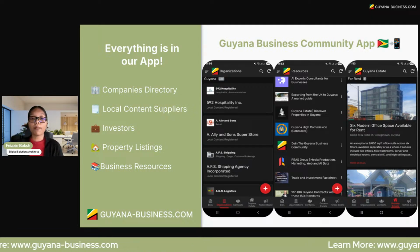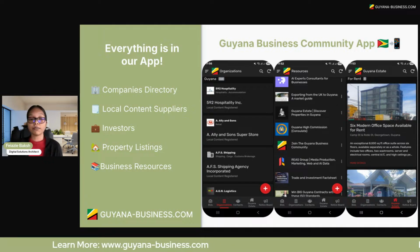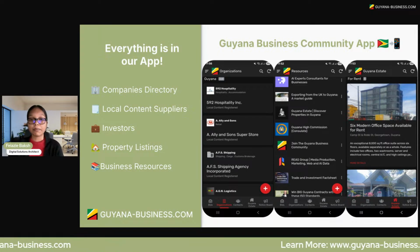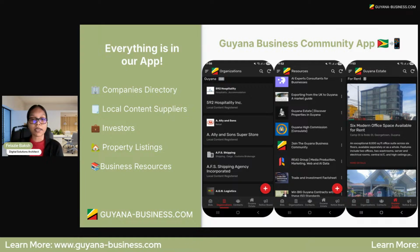We also have property listings from Guyana Estate. So whether it's your next office, your next commercial space, or just a short-term rental for a business trip, it's there via Guyana Estate. And as you can see from these screenshots, just a glimpse of those features I just mentioned. Next slide, please.